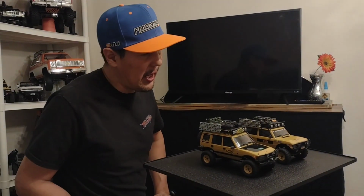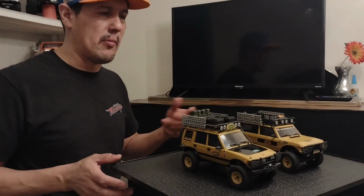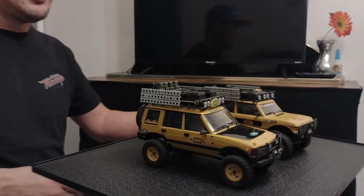I got both of them. When they first came out, it's a deal: you get two, and one gets discounted, so we were able to get a good deal for both of them.